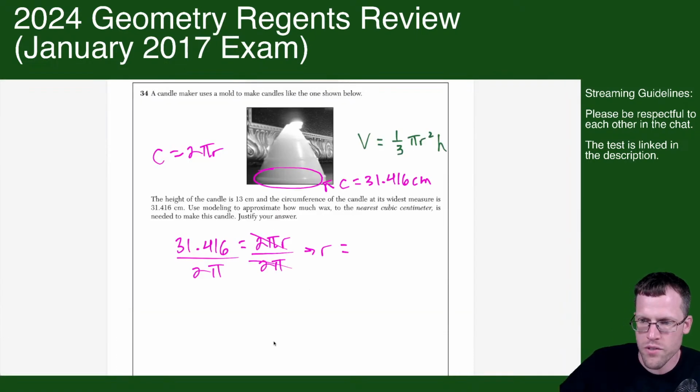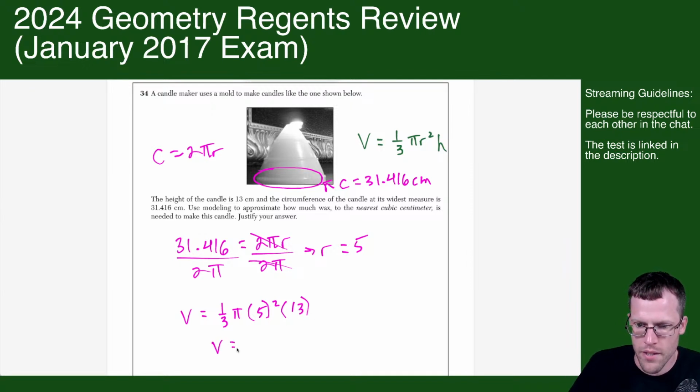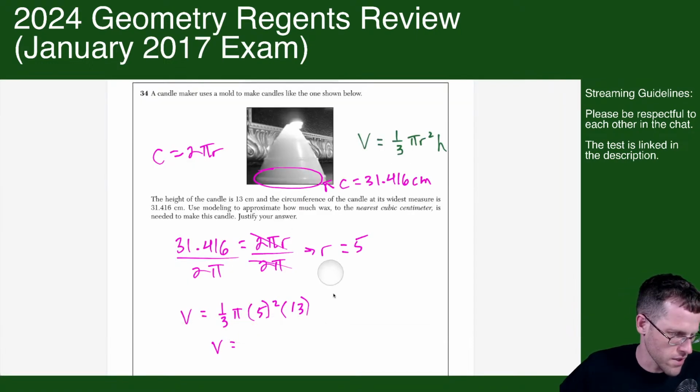And this tells you r is equal to 5. Okay, don't write like 3 zeros and whatever. Just do this. So then the volume of the cone is 1/3 pi times the radius squared times the height, which is, they told us, 13 centimeters. Okay, and now we just plug into the calculator. If you don't know how to find the pi button, I wrote pi second and then this. So yeah, just type it in.